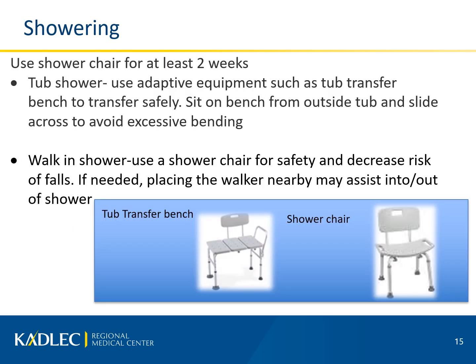After your surgery, we want you to sit in the shower for at least 2 weeks. This can help decrease the risk for falls. If you have a tub shower, we recommend using a tub transfer bench. You can sit on the bench from the outside of the tub and slide across to avoid excessive bending. If you have a walk-in shower, you can use a shower chair for safety. You can place the walker nearby to assist you to get in and out of your shower.